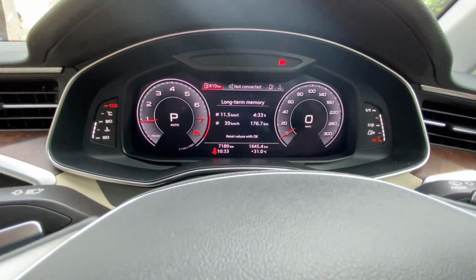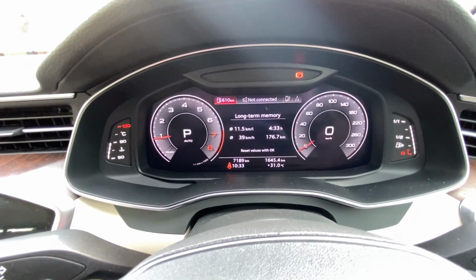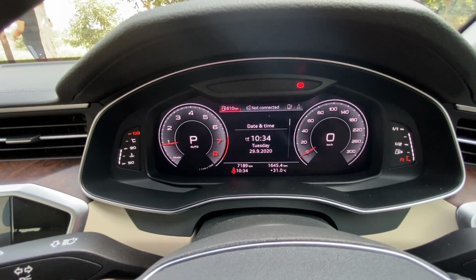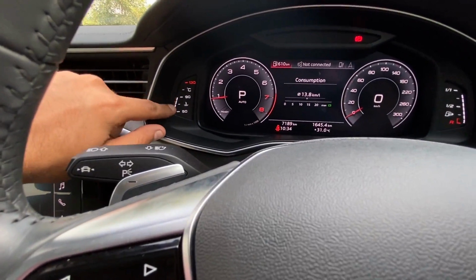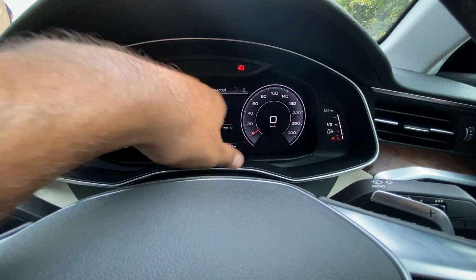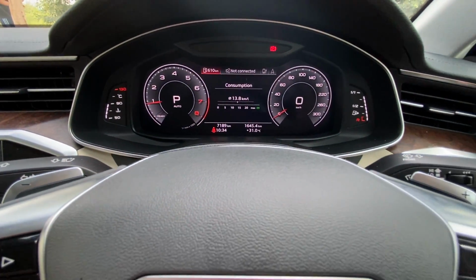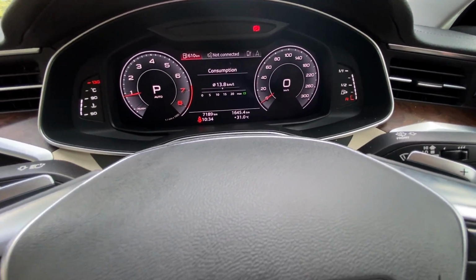Now moving on to the MID, it gets a fully new all digital virtual cockpit. One of the best things about Audi cars, I like. As you can see here, there's a lot of things to look at, a lot of information that you can get here. On the left you have the meter for the temperature, on the right you have the fuel reading, and on the left you have this tachometer. There's a speedometer, there's the MID in between, there are trip meters, and this temperature present over here. In between you get which mode and which gear you are parked on, and while it gets an analog speedometer also, in between you can see the digital speed as well.